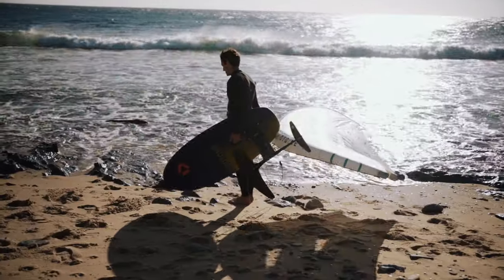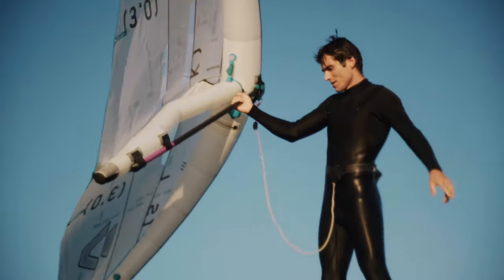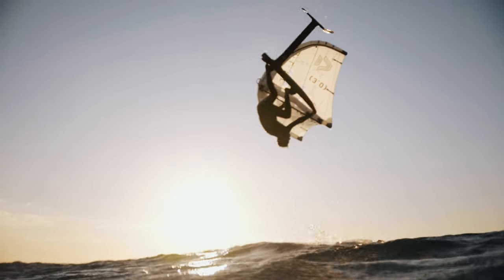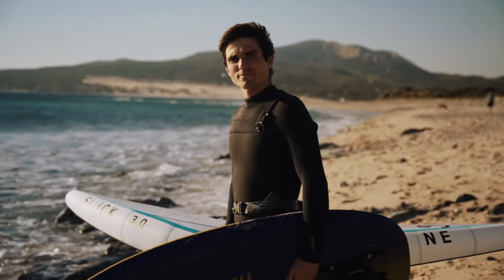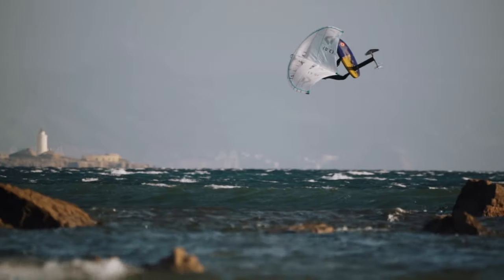These new changes are not perfect, but I'm super proud of Duotone that they're pushing and investing in R&D to find new materials, new ways to keep the performance, but having more of a sustainable product. So for my part, from now on, I'm gonna be riding the Concept Blue all the time, and I hope I can show the world that you can win comps with this type of products.